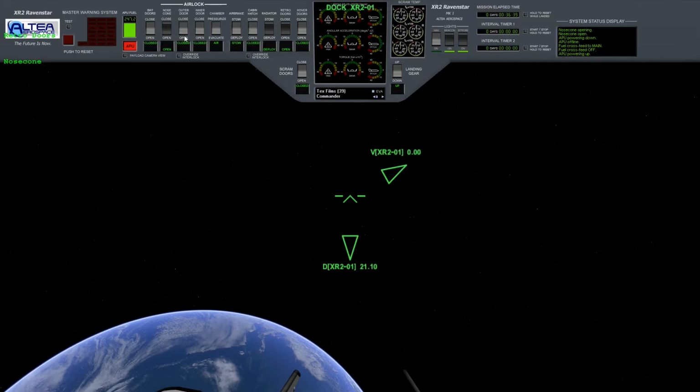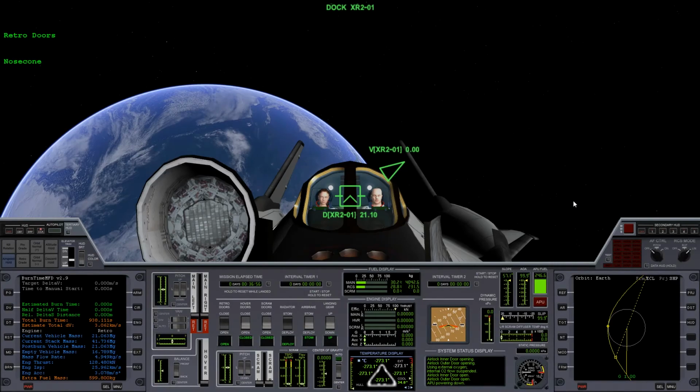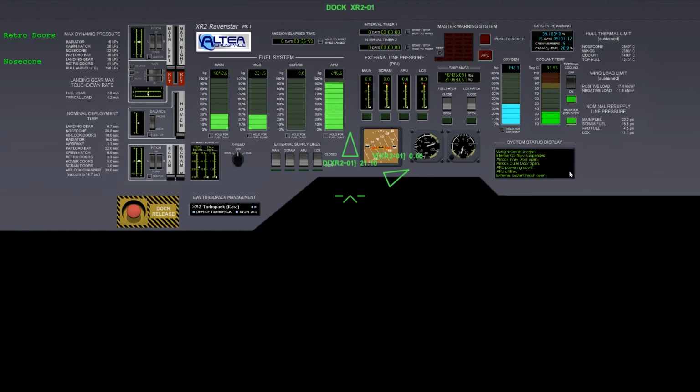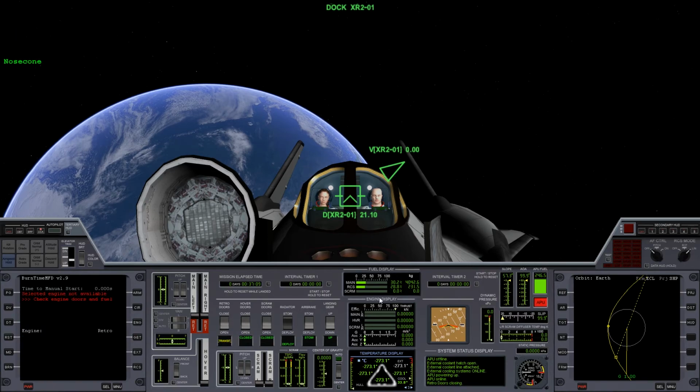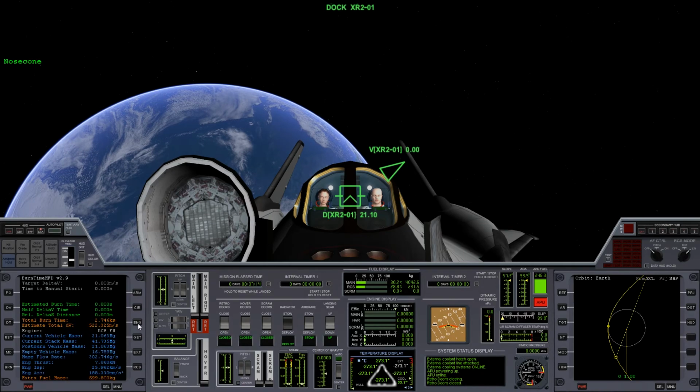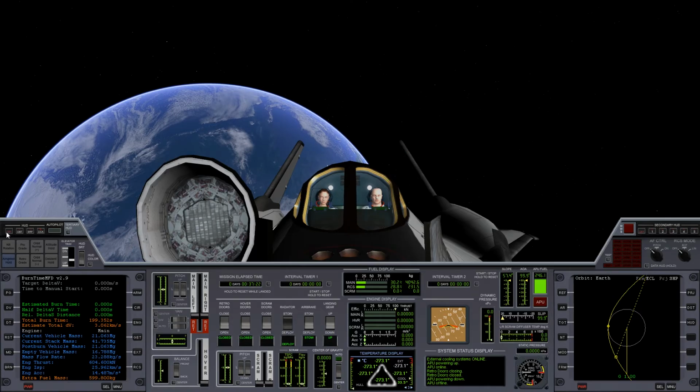So we need to turn on the APU, open both of the doors. Using external O2. Okay. I guess we can turn on external cooling. And our radiator is still deployed, so that's fine too. Actually, let's close our retro doors. We don't want to accidentally use those. Okay, so let's turn off the APU. Turn off that. We can turn off our HUD.